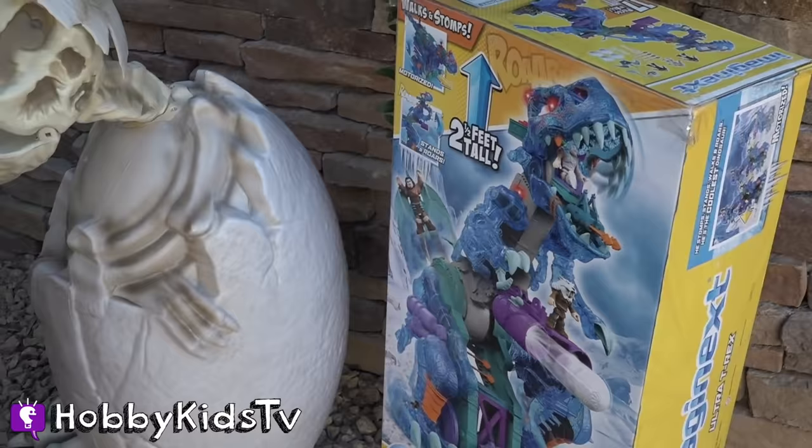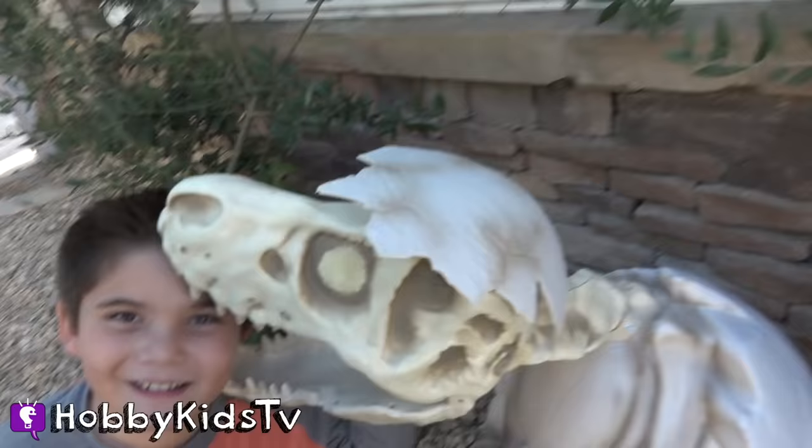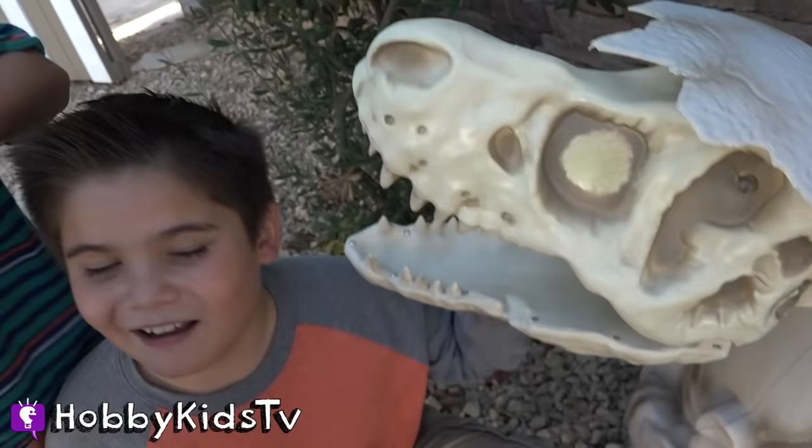Check out that Imaginext toy! Oh, that is awesome, guys! I think we're gonna have to make that part of the family. We found the kitty little dinosaur baby! Oh, look, it's already chewing on me! Oh, it's a healthy baby, it has a healthy appetite. Out of there! This thing's so big!